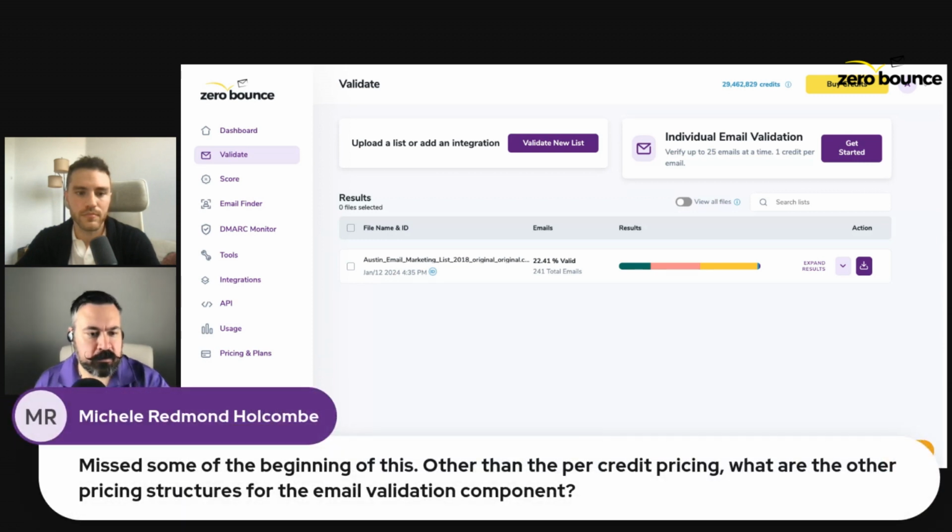All right. Next question from Michelle. Other than the per credit pricing, what are the other pricing structures for the email validation component? So we can process the data in two ways. You have the ability to do a bulk purchase of credits where you'll purchase basically one giant block. The pricing's tiered. So as the credit volume that you need is higher, the price per email, the price per credit goes down. The other option is to do subscription pricing, where you're paying for a monthly block of credits.